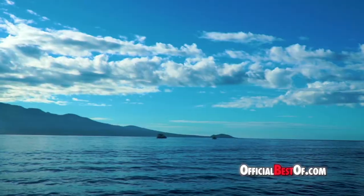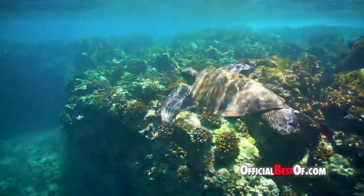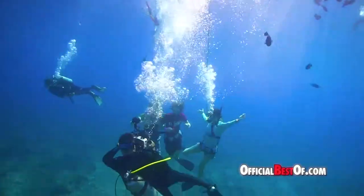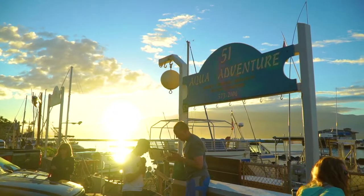Our second site, which varies from time to time, is a place where we see turtles. The reefs are much older and more extensive, but you get a lot more diversity and there are sea turtles to swim with too. Both sites are quite amazing, but it's really about the uniqueness of Molokini that makes it special.